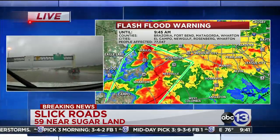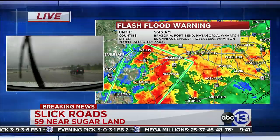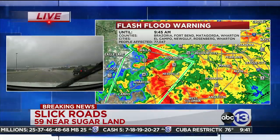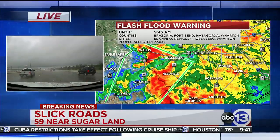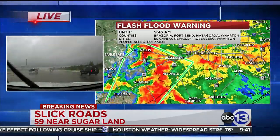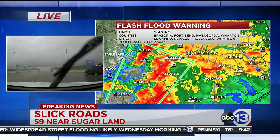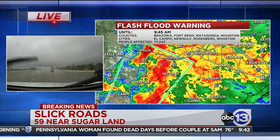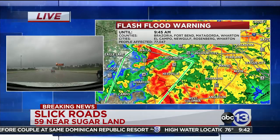So that's right around 59 and FM 2919 in Kendleton. And the Sheriff's Office had been tweeting about that since around 6 o'clock this morning. And then, of course, as you guys mentioned on air, Wharton ISD is canceling all of their summer school classes for June 5th. That's today. Due to this inclement weather, they've asked that any students that have been picked up by Wharton ISD buses this morning be transported back home.